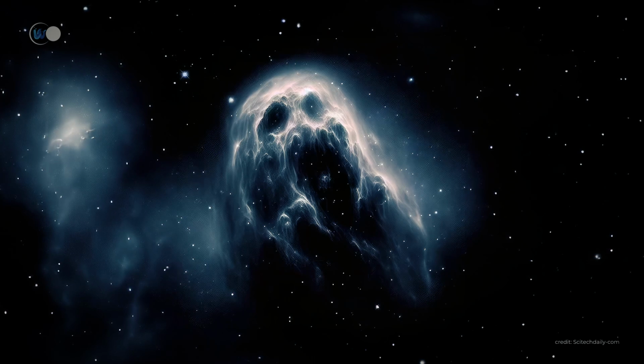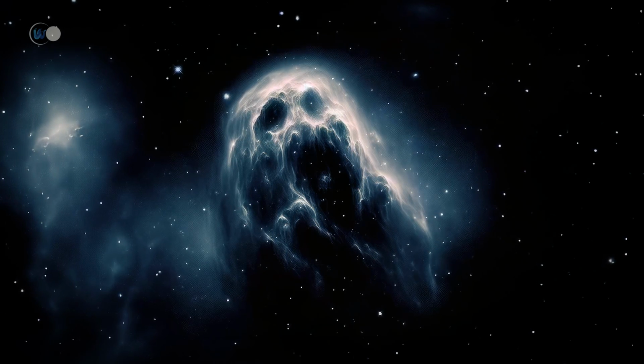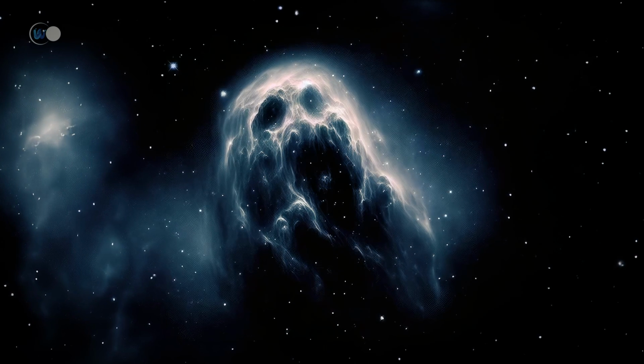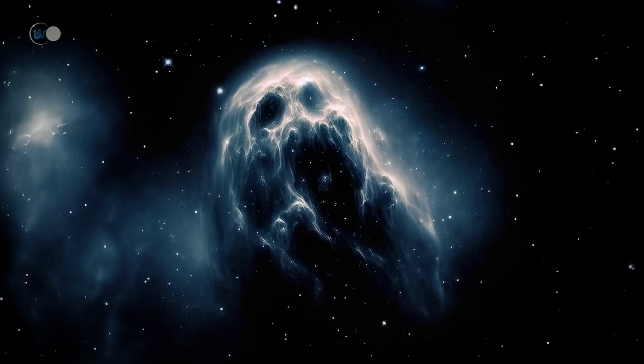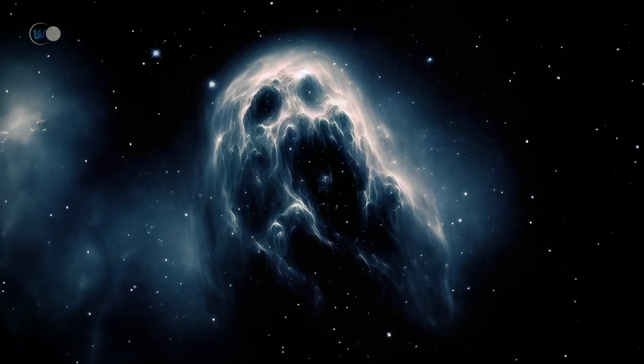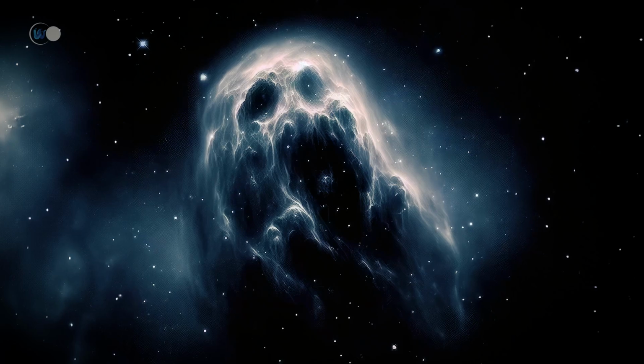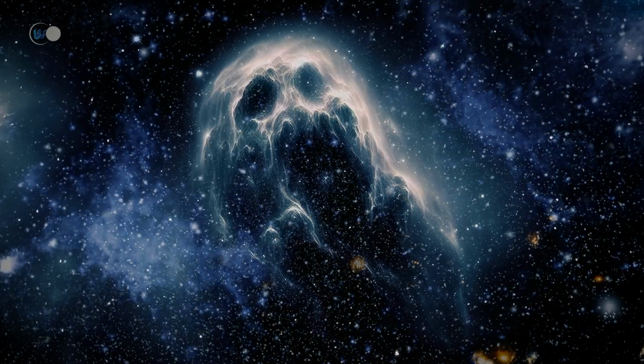James Webb's image, broadcast on October 10, 2023, is very striking. It looks like a ghostly face. It looks like a tiny drop in the vastness of the universe. But this galaxy is actually forming hundreds of new stars every year.